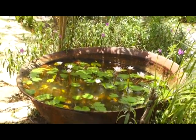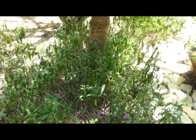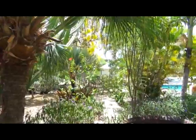These are lovely when we get rain. But right now they're looking rather dried out. What's so great about them? They do survive dry weather. Yes, they do. They're almost invasive.